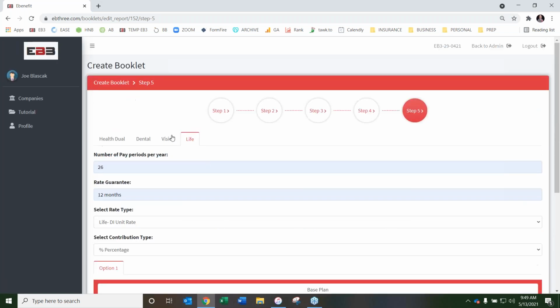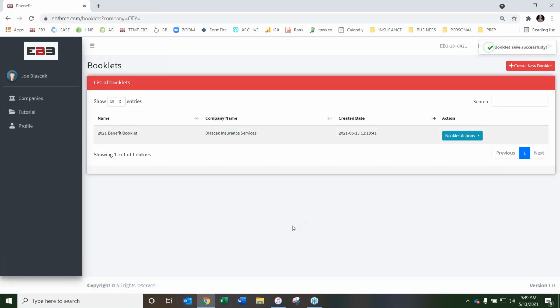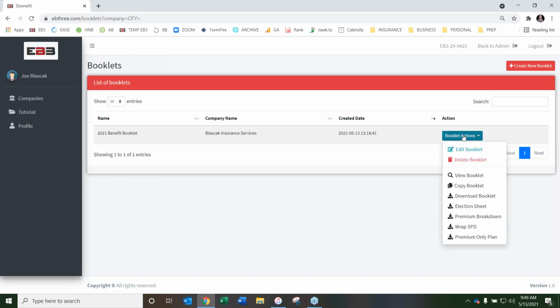for that. And then once you are done with that, you have successfully created your booklet, and it literally brings you back right to the booklet page. So once you've finished the booklet, you can go back and you can edit it, you can delete it under booklet actions. And now we want to view the booklet just to take a look at what we've created here.